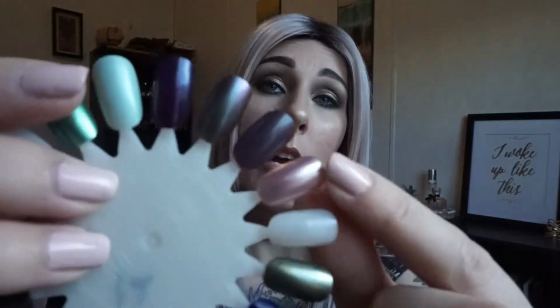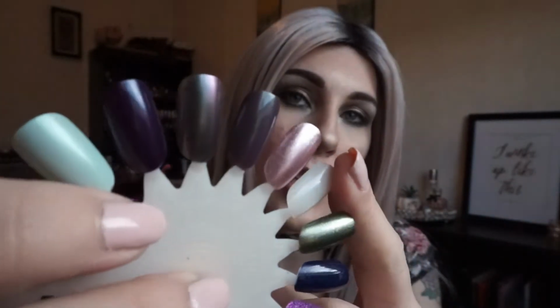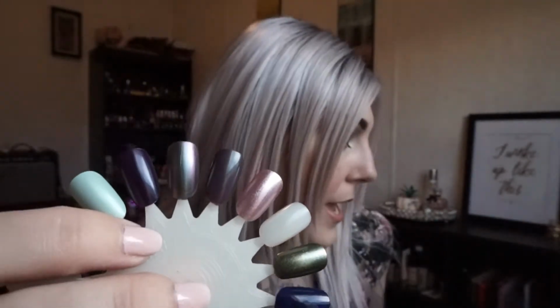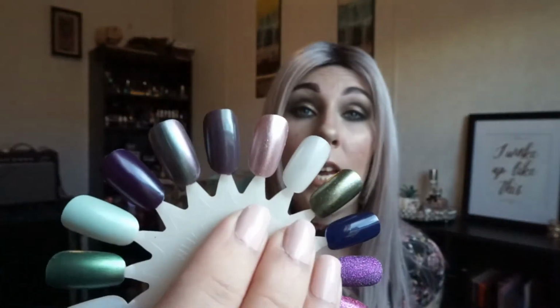So here is a swatch of Essie S'il vous plaît. It is just a ballerina pink, but if you can see, it's not like a frosty shade. It's more of a foil. It's gorgeous. We'll just leave it at that. It's absolutely gorgeous, and you need it. The end. Bye.